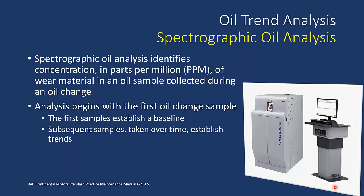So when you get your very first oil sample report back and it says corrosion and wear, don't panic. You need to keep flying the airplane and get the next two or three and see if you have a rate of change. All engines are going to have wear metals. It's just a matter of looking to see if they're going up at a high level, if they're level, or in some cases they may be going down.